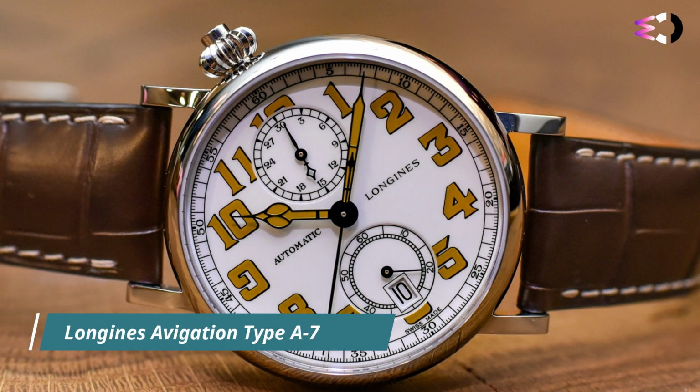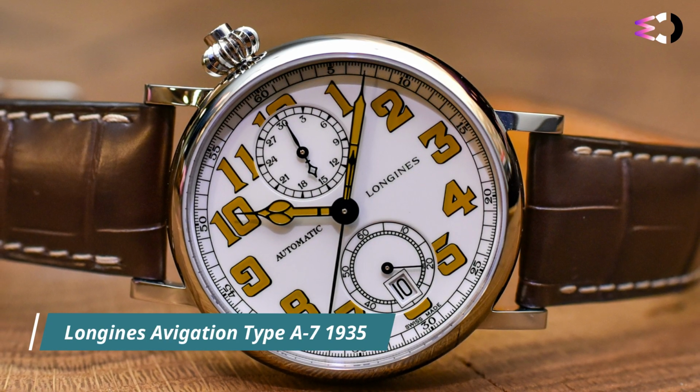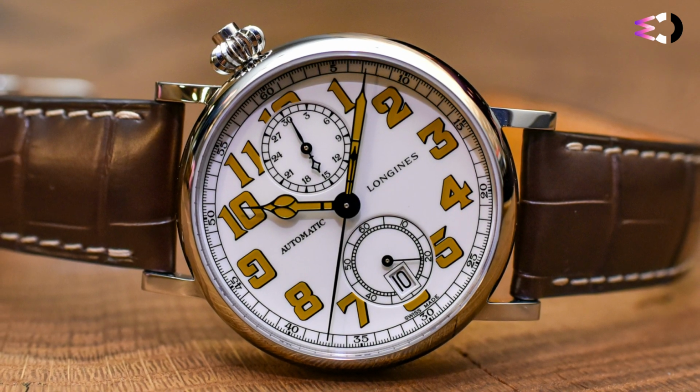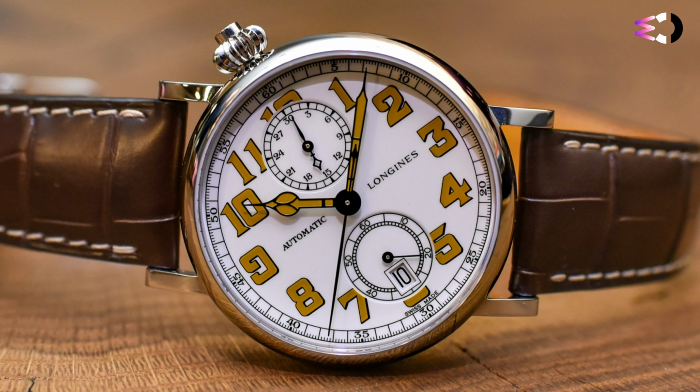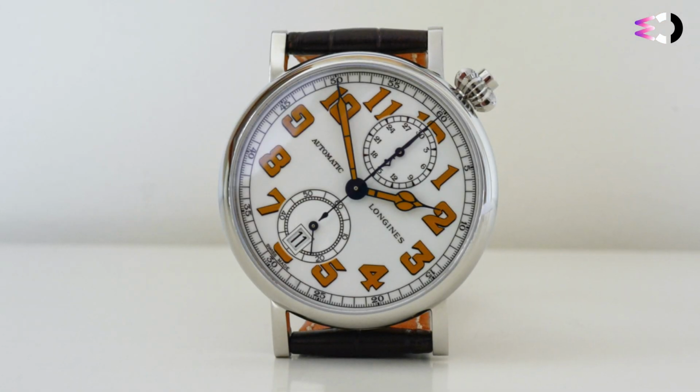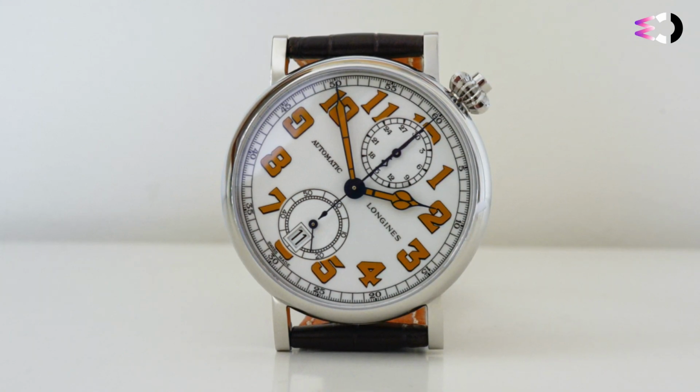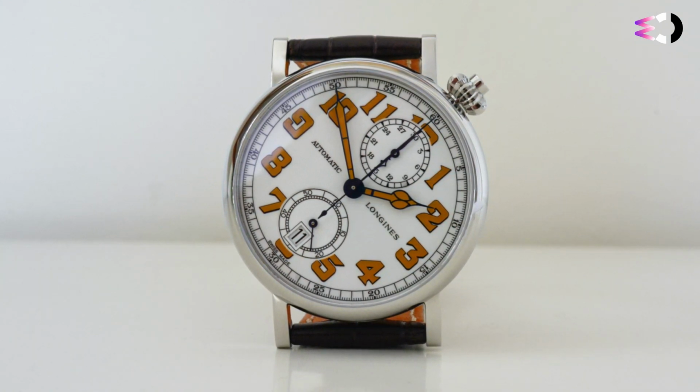The Longines Avigation Type 7 is a captivating timepiece that pays homage to the brand's rich history in aviation and its role as a supplier of precise and reliable instruments to military pilots. The newest edition has a restrained 41mm diameter and is 14mm in height. Lug to lug is 49mm.